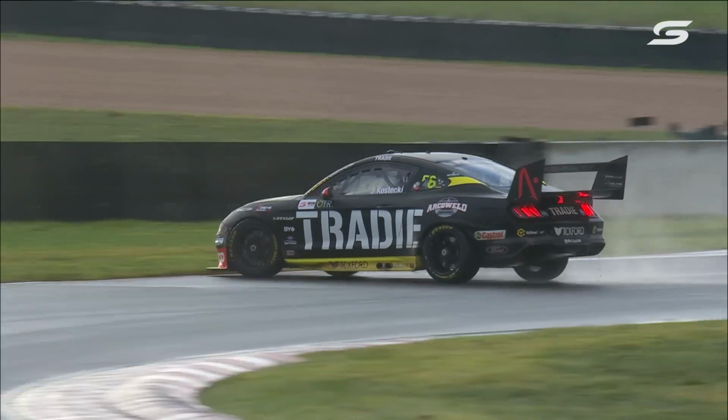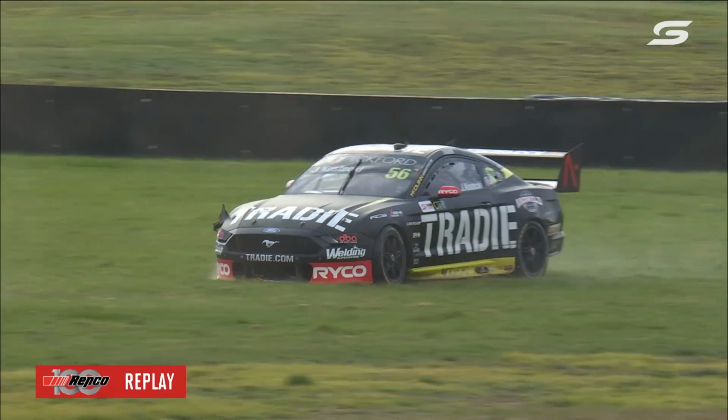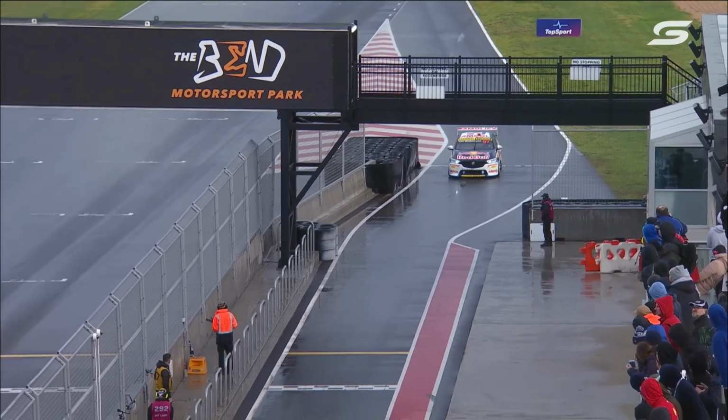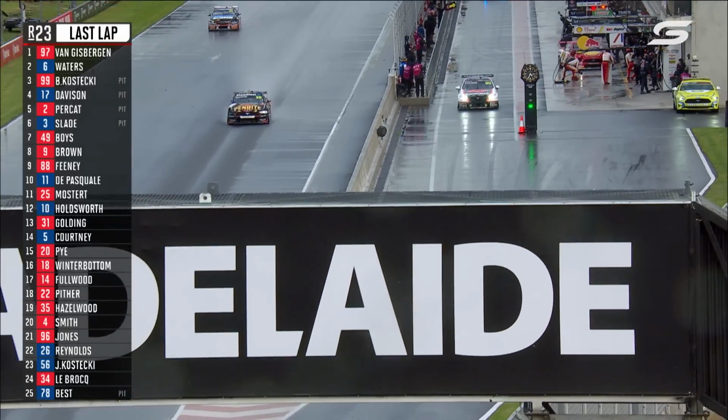So wild ride here for Jake Kostecki, rotates it. This might make defence. It's so far off the road. Lucky it spun so violently because it looked like it was going to make those tyres off the back there. Here's the leader. There's some pretty evil cars out there for the next lap, Mark.